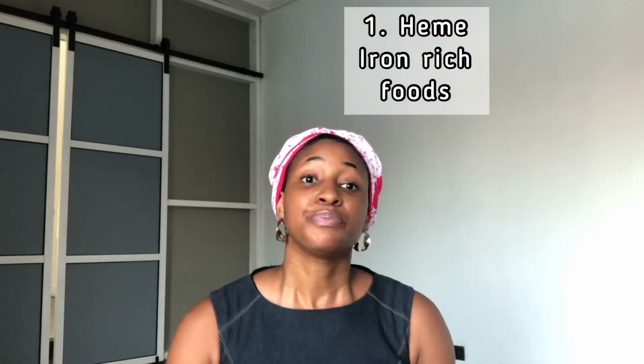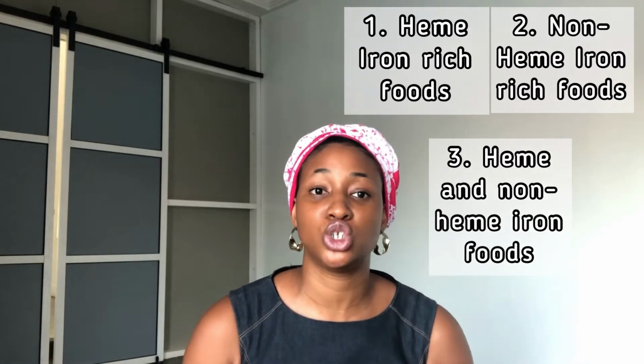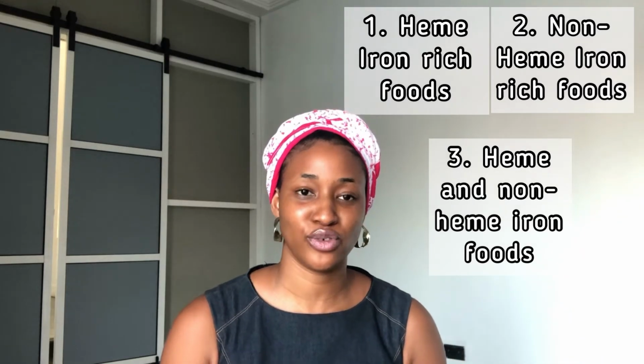So now that I've gotten that statement out of the way, let's talk about these foods. They're split into two categories. The first category is heme iron foods, and the second one is non-heme iron foods. Now, there are some foods that fall into both heme and non-heme iron. The foods that fall into that bracket are your animal protein sources, like beef, gizzard, liver, chicken, seafood. All these really are good sources of heme iron.